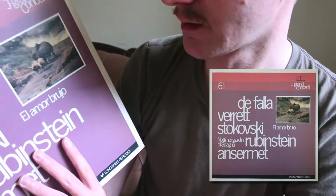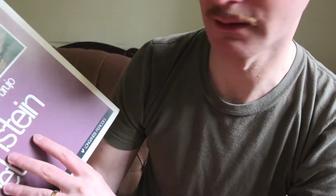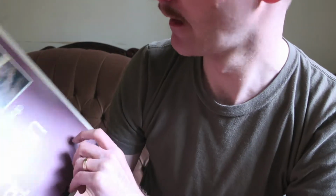Okay, so next we've got more Spanish music. De Falla again, El Amor Brujo, which is a great piece of music. I don't know if you'd call it a suite, but it's a group of shorter works. It means Love the Magician is what it's usually translated as. It has some instrumental portions, some with a vocalist. It's a really great bit of music if you want to check that out.